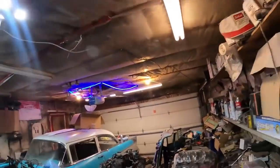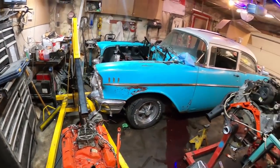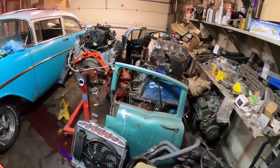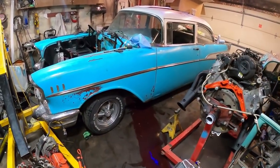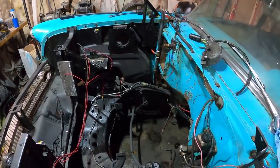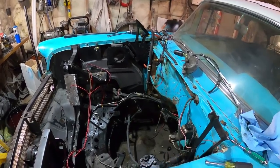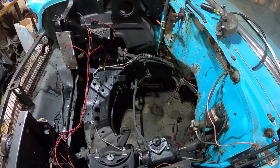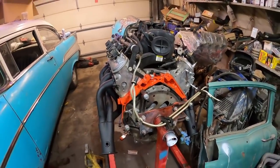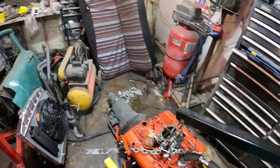Alright, well there you have it. Motor and transmission's out. Car's crammed in. LS motor. Whew! There's some stuff. But, hey. Made more progress than I thought. Got it all out, so now I don't know if I should run some brake lines or what I should do there, but I kind of want to set this motor, I'm not going to lie. Get that hooked up to the transmission. Plunk her in, should be nice and easy.